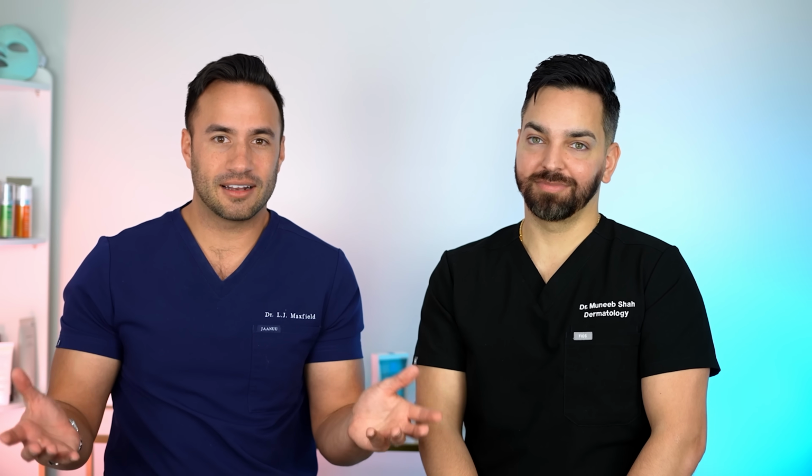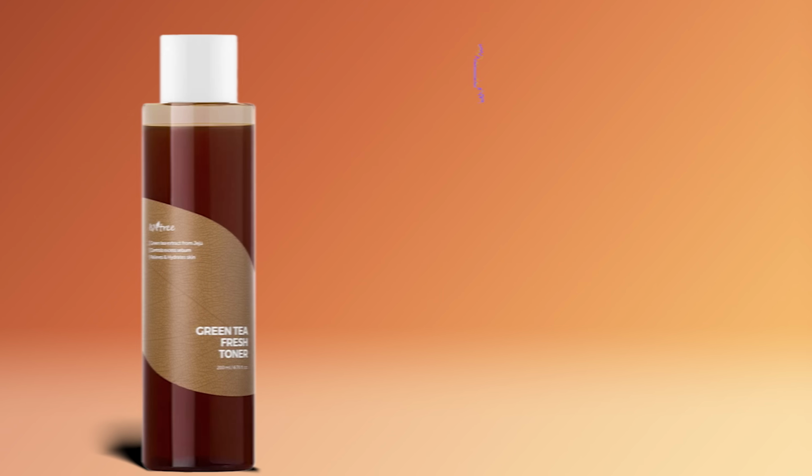So now with the treatment stage, we actually haven't talked about toners in a while, positively or negatively. I actually don't believe in the word toner anymore because most toners aren't really astringents, which is what they used to be. A toner is like a watery version of most of your other actives commonly nowadays. So I wanted to declare this should be the year of the toner. It's probably not. But here's the nice one. This is like a staple for me. It's the ISNTREE Green Fresh Toner.